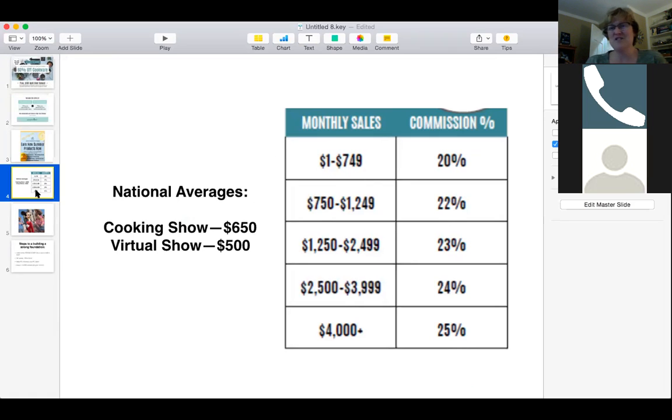And check out the national show averages that I've listed on the left here. The average cooking show is about $650 in sales, and the average virtual party is about $500. So these are very doable. Again, you want to be aware of this so you track your sales so that you don't miss out on a higher commission rate by $1 or $2. You don't want to be leaving any money on the table.